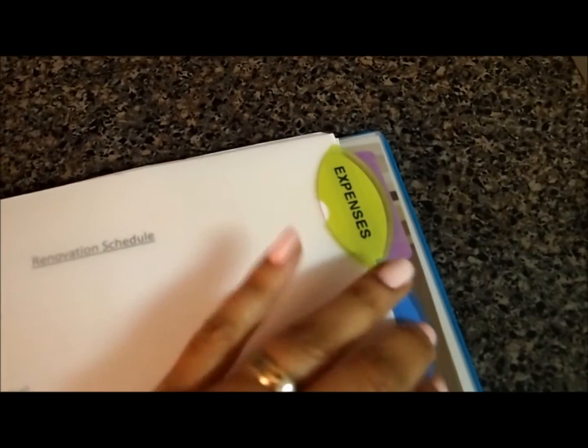In the first part of the book also, I have a section for our receipts. I have a section that's titled expenses so that we can start monitoring how much it's going to cost to do what we want to do. We're hoping to find a house that is a fixer-upper, because I love DIY, my husband and I, and so we want to be able to make the house our own.